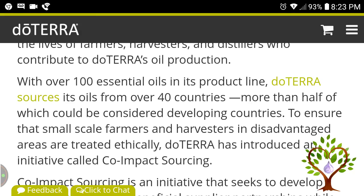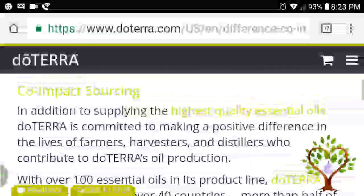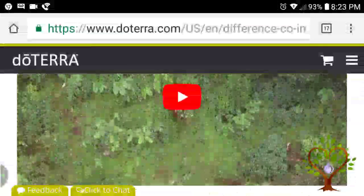Over 40 countries, more than half which could be considered developing countries, to ensure that small-scale farmers and harvesters in disadvantaged areas are treated ethically. dōTERRA has introduced an initiative called Co-Impact Sourcing.